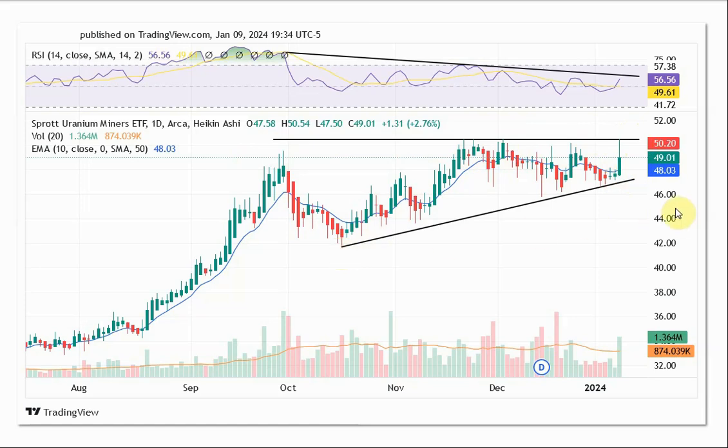If it does, the initial projection will be about taking this level here, 42 and 50. So the difference is $8. Add the $8 to this, so projected to $58 per share. Again, if it makes it, there's always risk involved, but this thing wants to move higher.